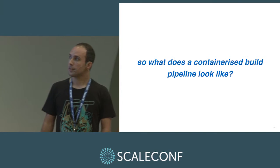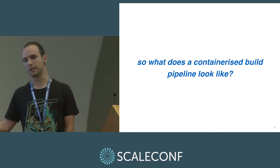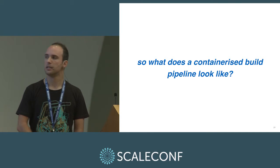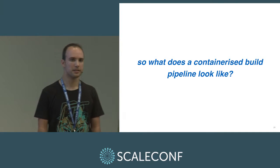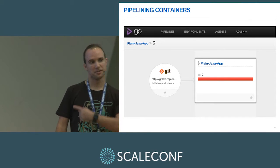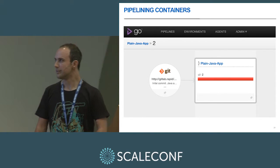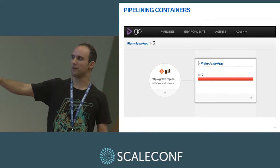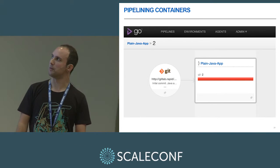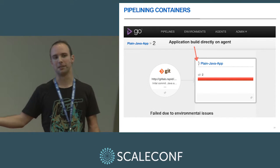Cool. So what does it actually look like when I take these Dockerized agents and I take my build images and I put them on a CI server? So those of you who were complaining about Jenkins yesterday, this is Go. It's a ThoughtWorks tool, but it's open source, and I'm not punting it. I'm just using it. This is a plain Java app, and you can see it's built off some Git repo. And it's red.